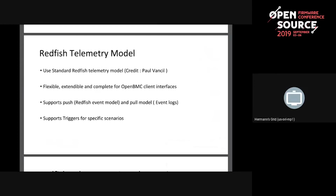And once the data is collected inside the BMC, how do you transport it back? There's an additional proposal that came from Paul Winsel from Dell, sitting out here. We discussed Redfish telemetry already. Redfish already has a telemetry model proposed, so why don't we leverage that? There's a design proposal already. I have a link, please review that.